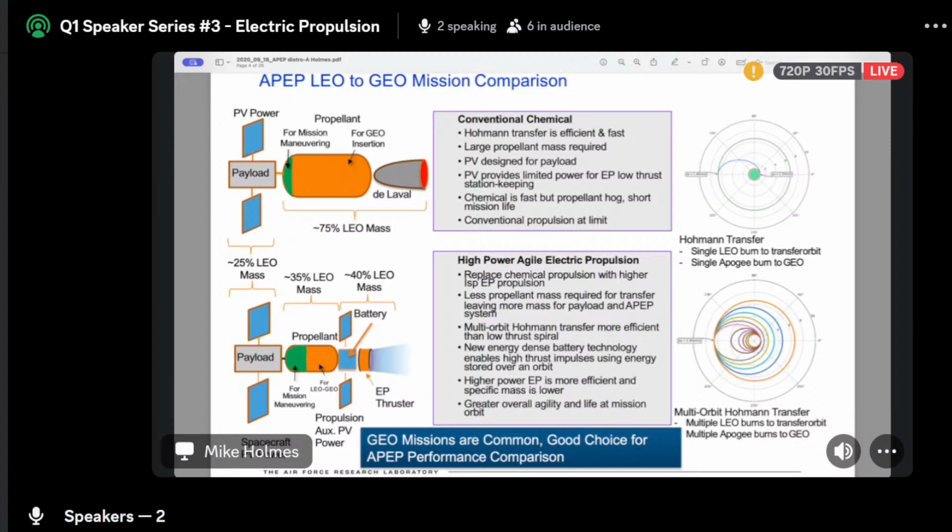With conventional EP systems now, the thruster is a lot smaller because you can't provide much power. You pretty much have to do a spiral. You can't do a Hohmann. So the battery lets you step up to enough power that you can do Hohmann transfers.